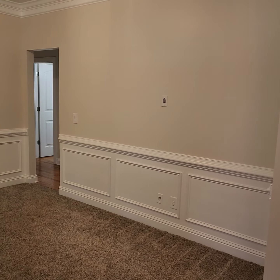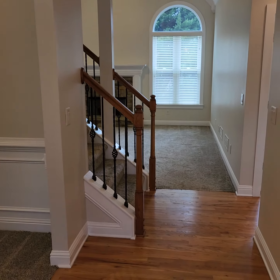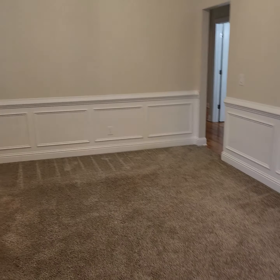We are viewing 366 Baymist Drive, Loganville, Georgia. This is a 5-bedroom, 3.5 bath with a basement. Check it out. Let us know what you think.